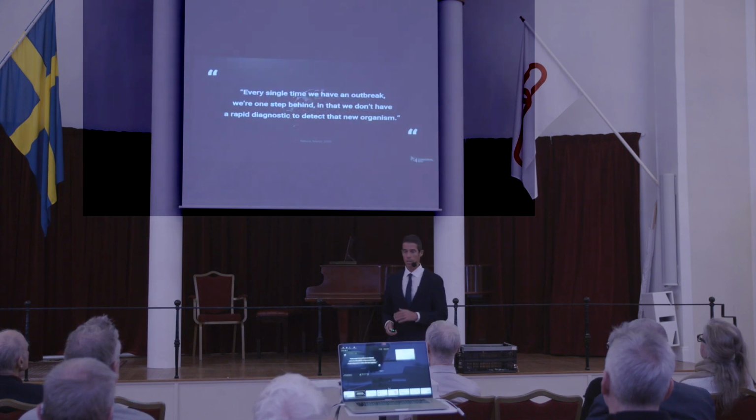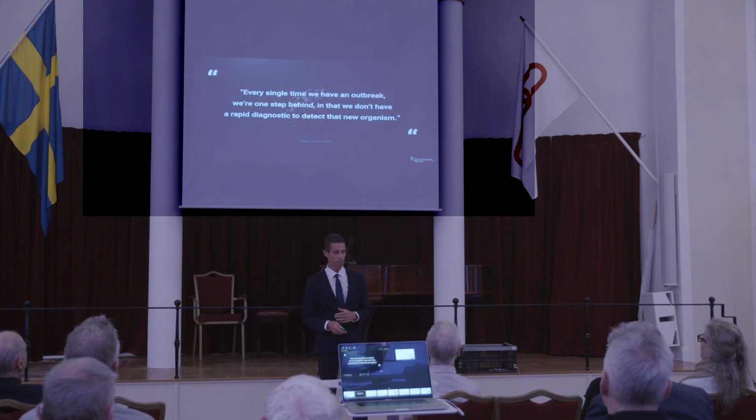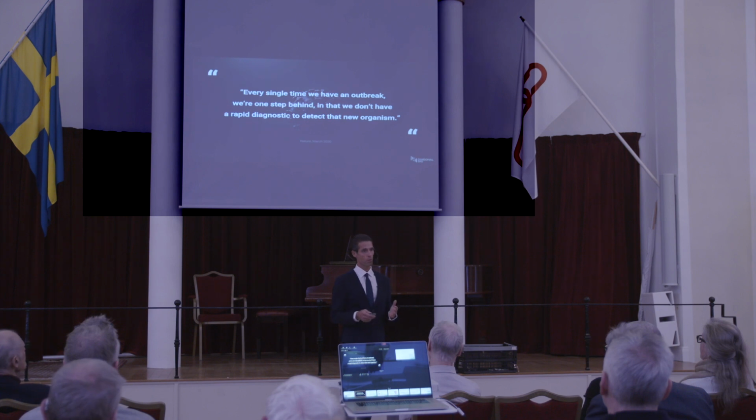First of all, I would like to start with this quote from the high-impact journal Nature, which states that every single time we have an outbreak, we are always one step behind because we do not have rapid diagnostics to detect a new organism. And I think that was pretty evident during the COVID-19 crisis. And there will be other pandemics to come. We, of course, with our technology, have a solution for this problem.